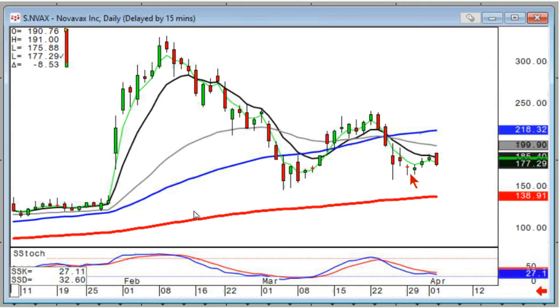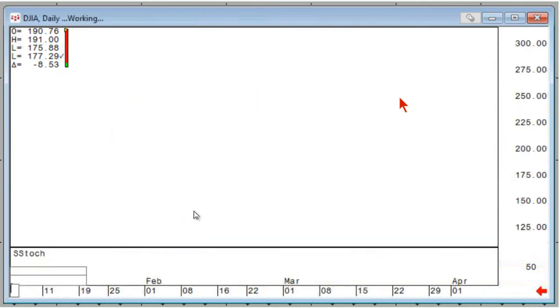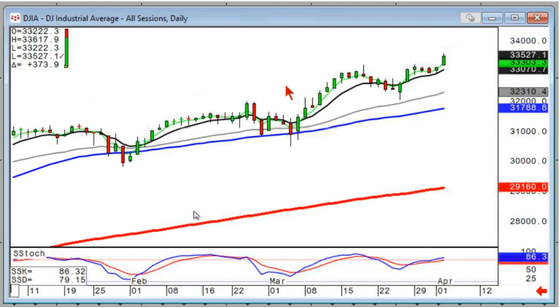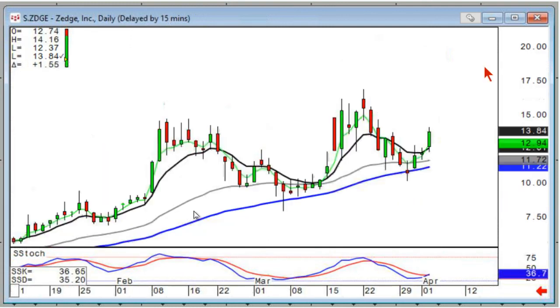NVAX. Wave 1, wave 2 failure. Where do you think wave 3 is taking you? Down here. So right now, with the markets trading in this kind of solid uptrend, you pretty much want to stay long. And you definitely want to go after the things that have high probability pattern setups where you know where your likely target's going to be.